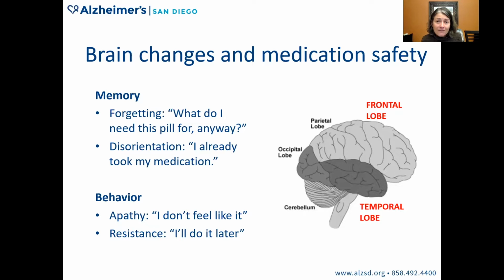So when there are behavioral symptoms, we may see a person refusing to take medication because they have apathy, right? Very low energy, low motivation, difficulty initiating, getting started with things. "I just don't feel like it. Can we do this later, right?" Every time you ask. Or there may be active resistance, right?